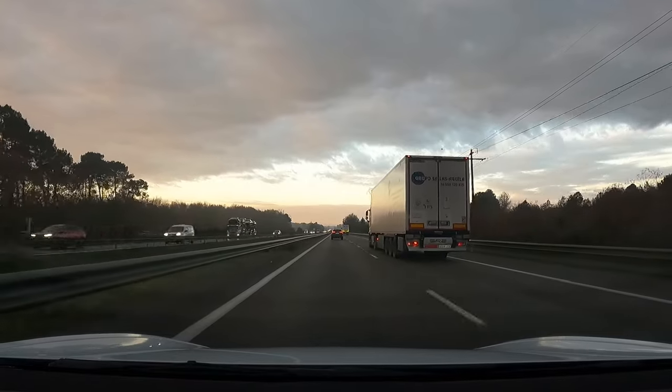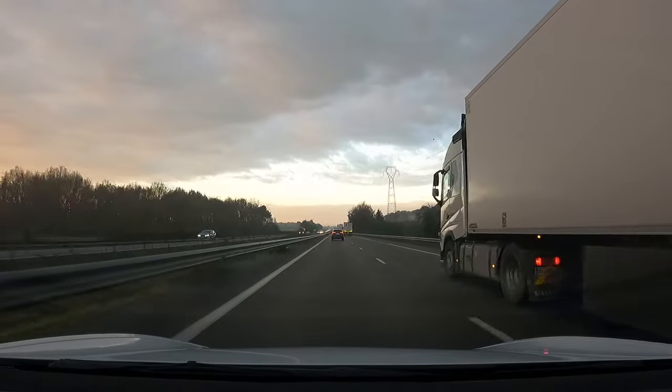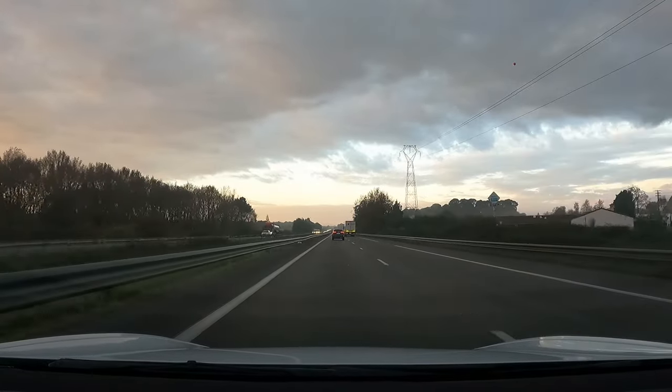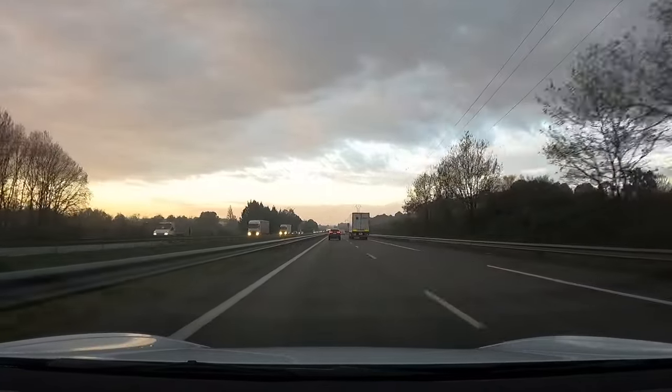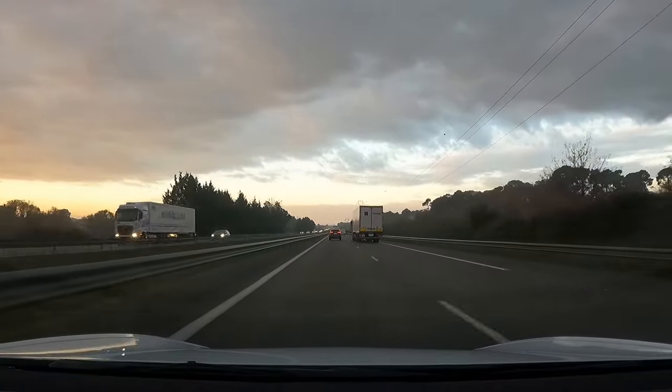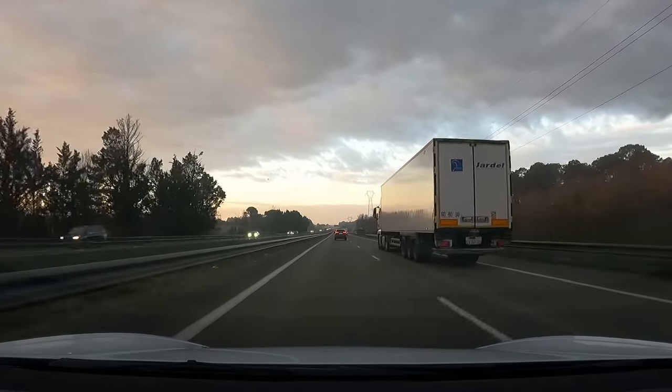I'm not going to be turning the heater off just to get a bit more efficiency or range. No, that's not the plan. We're going to drive this like we'd drive a petrol car. In summer, we could probably do this quicker. But I don't think there's going to be a big difference, to be honest, because this car is so good. It's Tesla Model 3 rear-wheel drive. It's just so good at doing long distances.